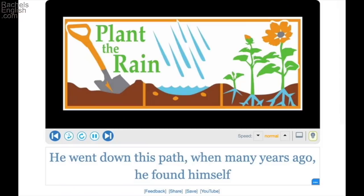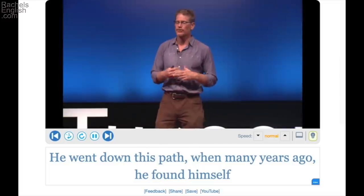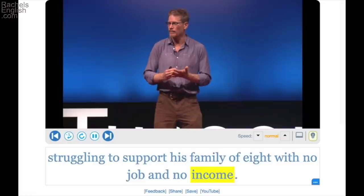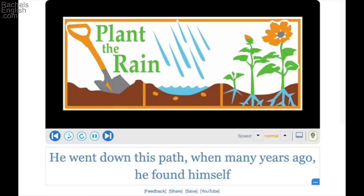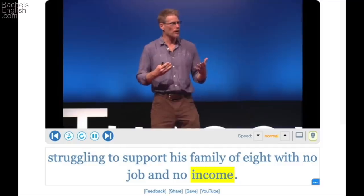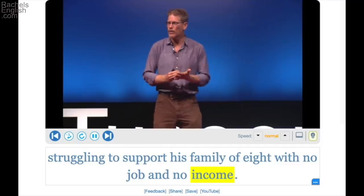He went down this path when many years ago he found himself struggling to support his family of 8 with no job and no income. No job and no income, earning no money because of not having a job.